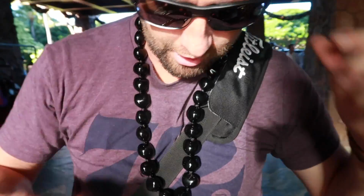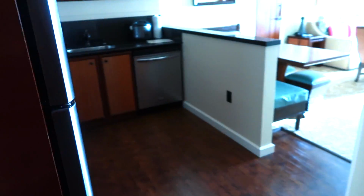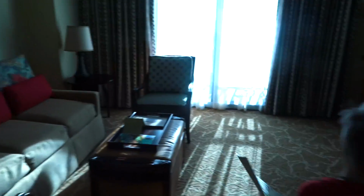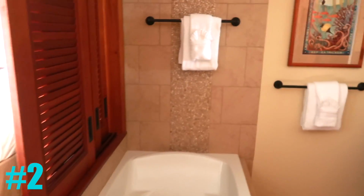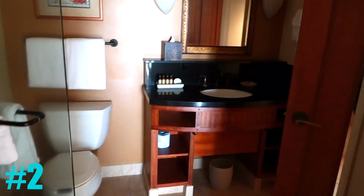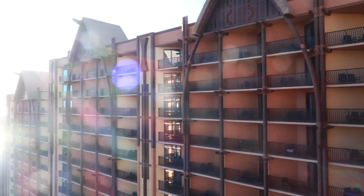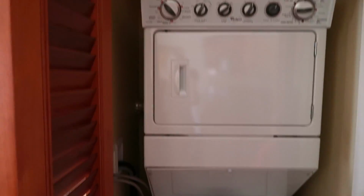Now, this wouldn't be a complete Aulani Tips video if I didn't show you what our room looked like. This is the one-bedroom villa, and you'll notice that it has a full kitchen. Even the standard rooms have a refrigerator, so keep that in mind. But if you can, I would recommend that you compare the prices of getting one of the villa options because they have a kitchen or a small kitchenette. And then you can save money on food, which is actually pretty expensive at Aulani, which I'll talk about later on in the video. You'll also notice that villa rooms have a washer and a dryer.